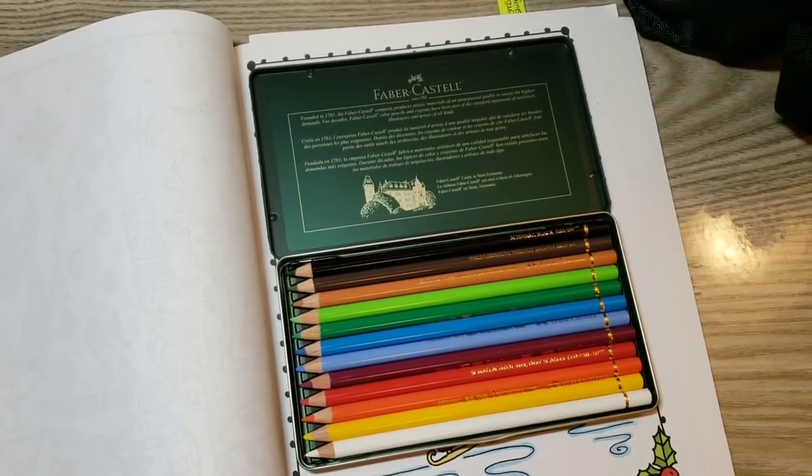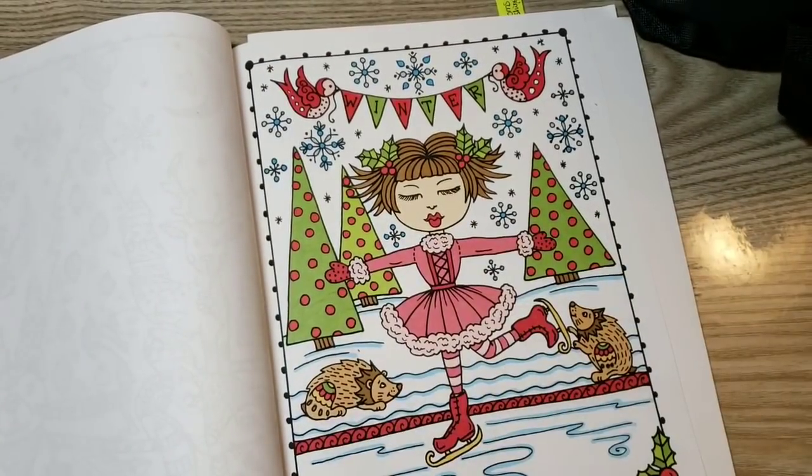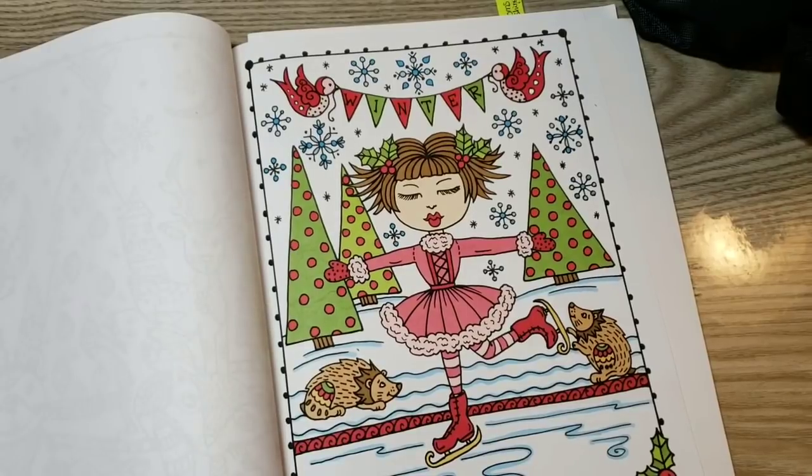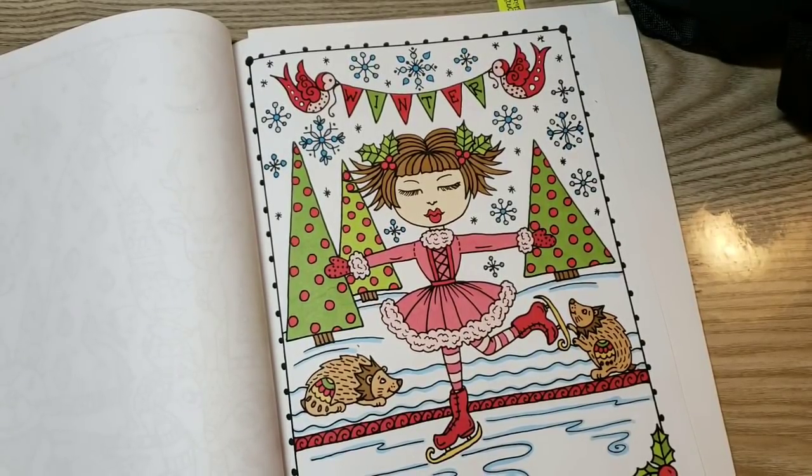And I received my gel pens that I ordered on sale recently. I need to get those out and do a review and swatch. I've not even opened them yet. So I've got two brands of gel pens unopened to look at. And I think I'll do those on camera also.